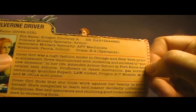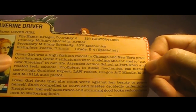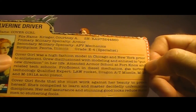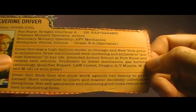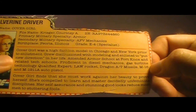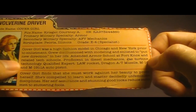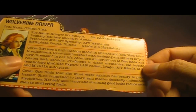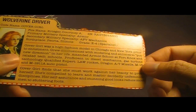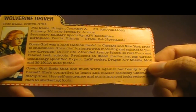In this section, it says, CoverGirl was a high-fashion model in Chicago and New York prior to enlistment. Grew disillusioned with modeling and enlisted to put new direction in her life. Attended armor school at Fort Knox, and by the way, Fort Knox does have an armor school. Proficient in diesel mechanics, gas turbine technology. So you know what? She could do Clutch's job. Qualified expert, Law Rocket, Dragon AT missile, that's anti-tank missile, M16, M19, 11A auto pistol.